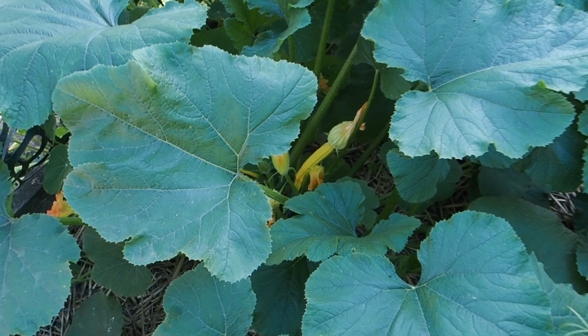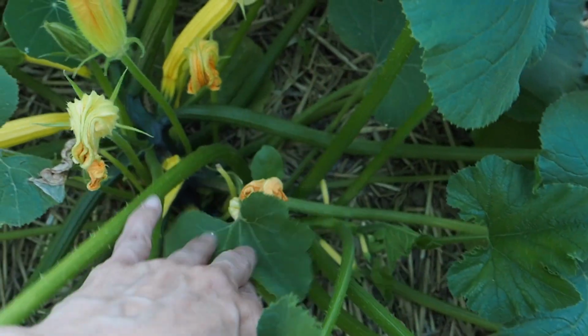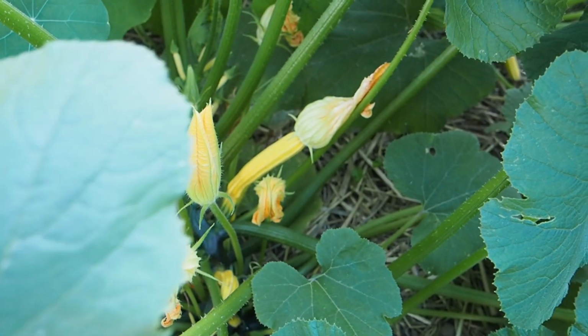And we are just starting to get some zucchinis forming on here. I did harvest one that was kind of a little small, but I couldn't wait anymore. But we should be inundated with zucchini here before too long.